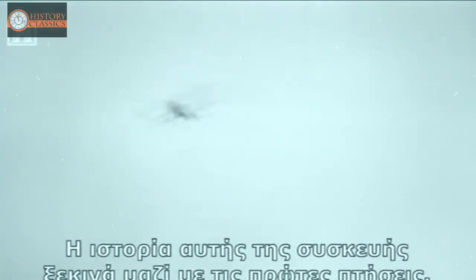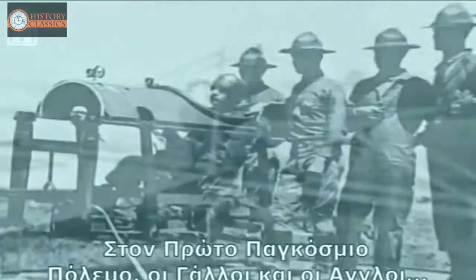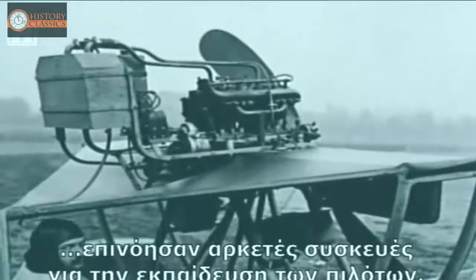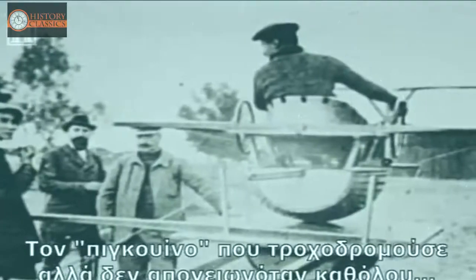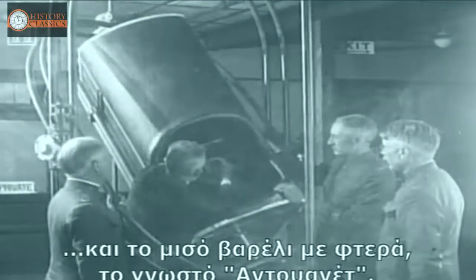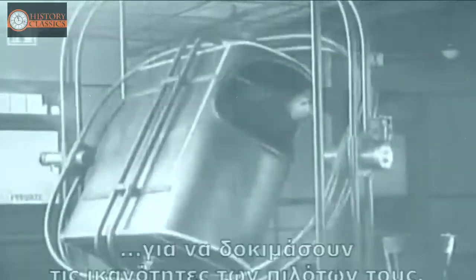The history of this remarkable device dates back to the early days of flight itself. During the First World War, both the French and British came up with several curious devices to train pilots, including the wingless penguin that taxied but never took off, and a half-barrel with wings called the Antoinette. The Ruggles orientator was used by the French for testing pilots for the right stuff.